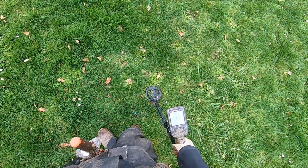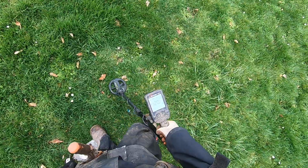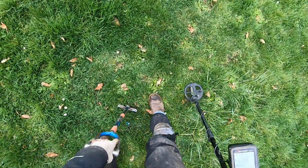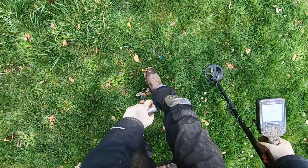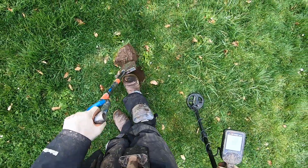Coming gold field program here in the relic dump. I just found a horseshoe back there. Getting a really iffy tone here. Just reading up 22 here. Sounds like it's small near the surface. So I'm just gonna go for it.